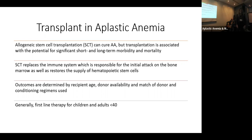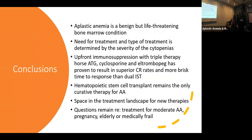The outcomes and how patients do in transplant are really dictated by the recipient's age, which is why we're tending to do younger patients, the donor availability, so who does and does not have a sibling match, the match of the donor, so how closely they're HLA matched, and then what conditioning regimens, which is the chemotherapy we use to clean out the bone marrow prior to proceeding with transplant. Generally, as I mentioned, this is first-line therapy for children and adults under the age of 40.